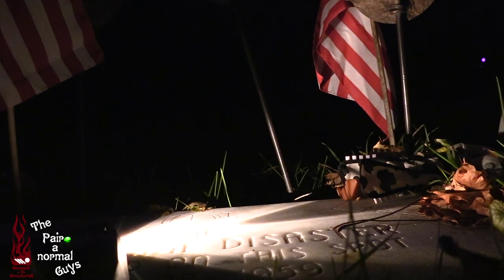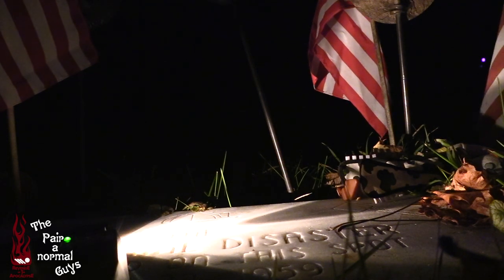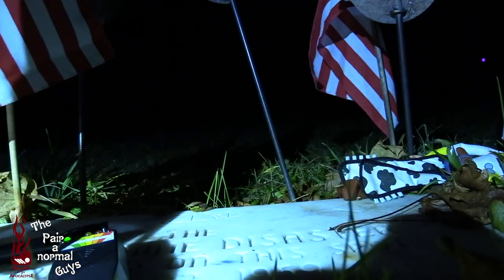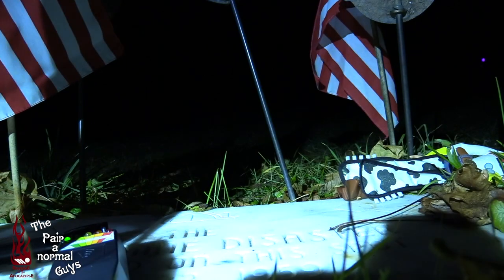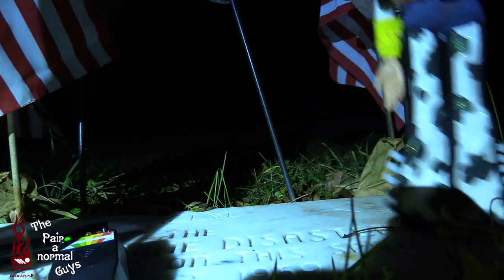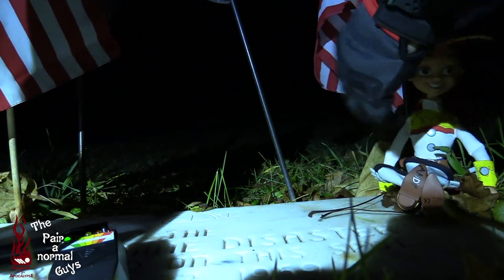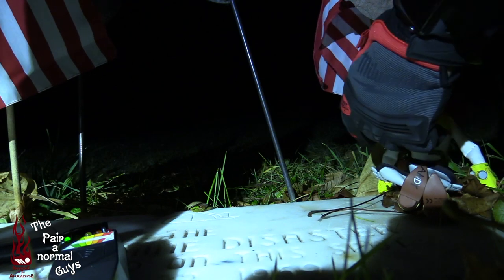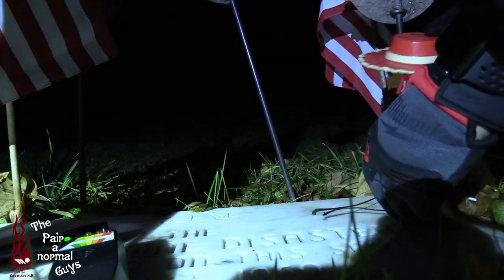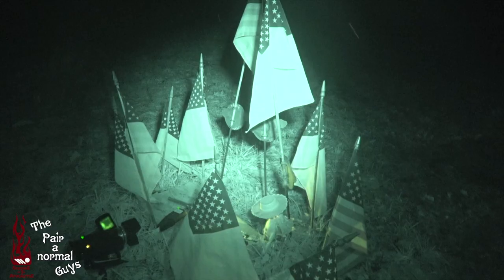Well, if you don't like her and you don't want her being here, I'm sorry, but you're going to have to move her a little bit further or harder away from this spot, because if you keep tipping her over, I'm just going to keep setting her right back up. So something definitely is present here. That doll tipped over twice within the last 5 minutes. That second time was really forceful.